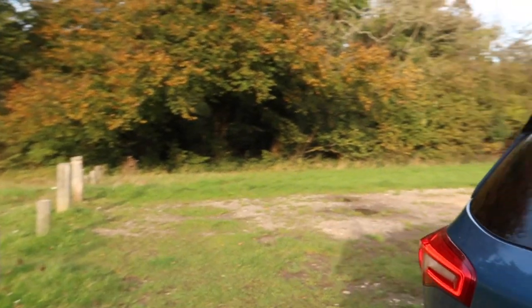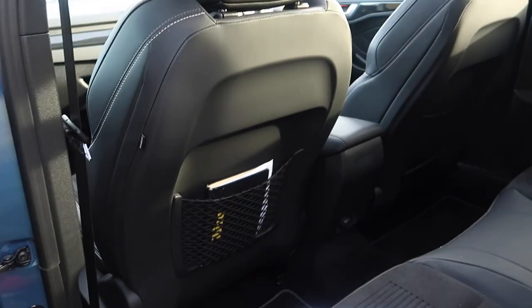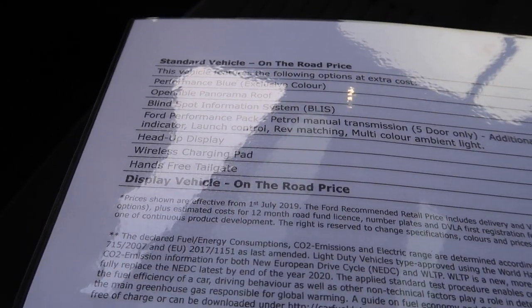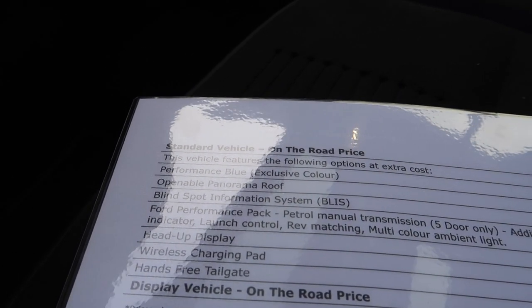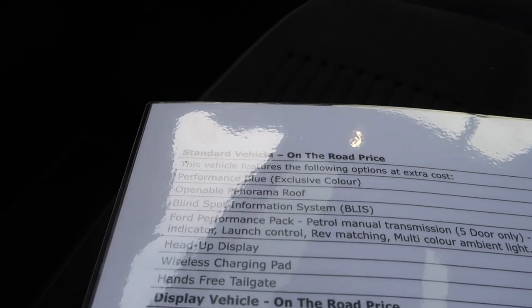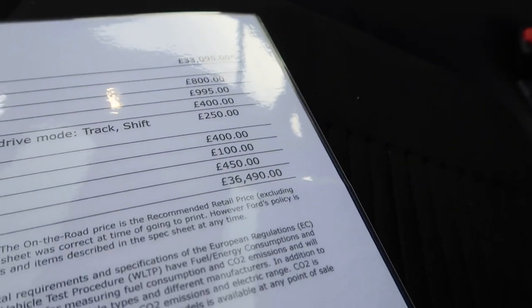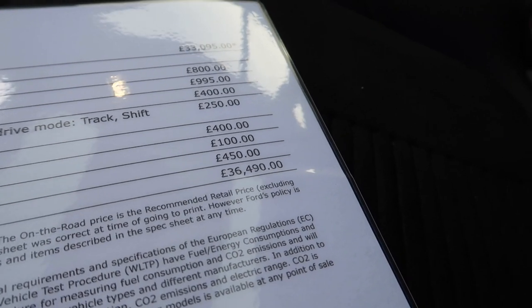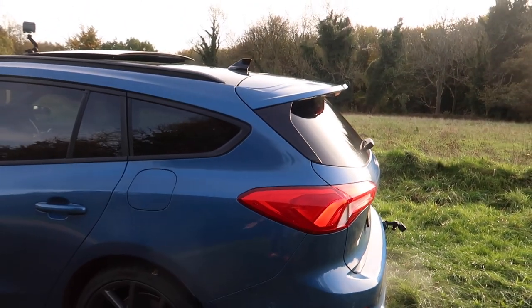So yes, as I mentioned, this car is £36,490. Let me just double check the spec sheet to make sure I haven't missed any of the optional extras. So the options on this car, so hands-free tailgate, wireless phone charging pad, head-up display, performance pack, blind spot information system, so that's blind spot warning, the panoramic roof, or as Ford call it, the panorama roof, and the performance blue paint, but see it, paintwork. So yes, this car is £36,490. So I completely forgot about the blind spot warning actually. So yes, there we have it, the brand new Focus ST.